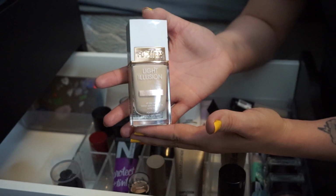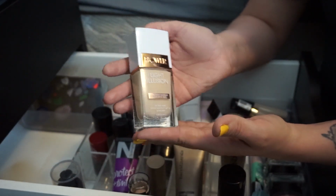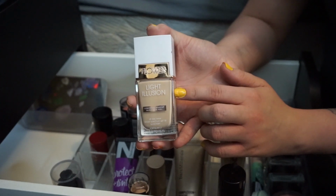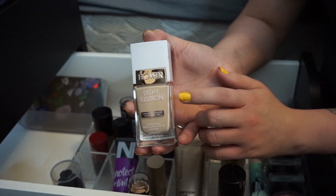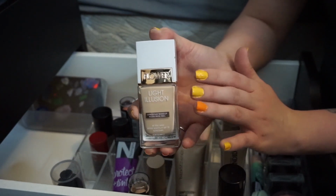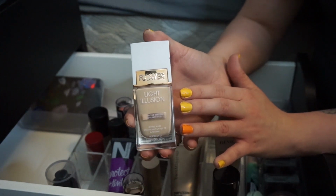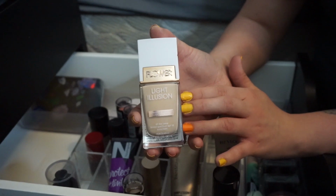Next we have the Flower Beauty Light Illusion Foundation. My shade is Porcelain L1. Hopefully they come out with lighter shades, because when I bought this, this was the lightest shade, and I am not the palest there is out there. I know I'm light skinned, but I'm definitely not fair at all. So I really hope that they come out with lighter shades so that people like my sister who are porcelain can test it out, because it's so glowy and beautiful. It's one of my favorite foundations.